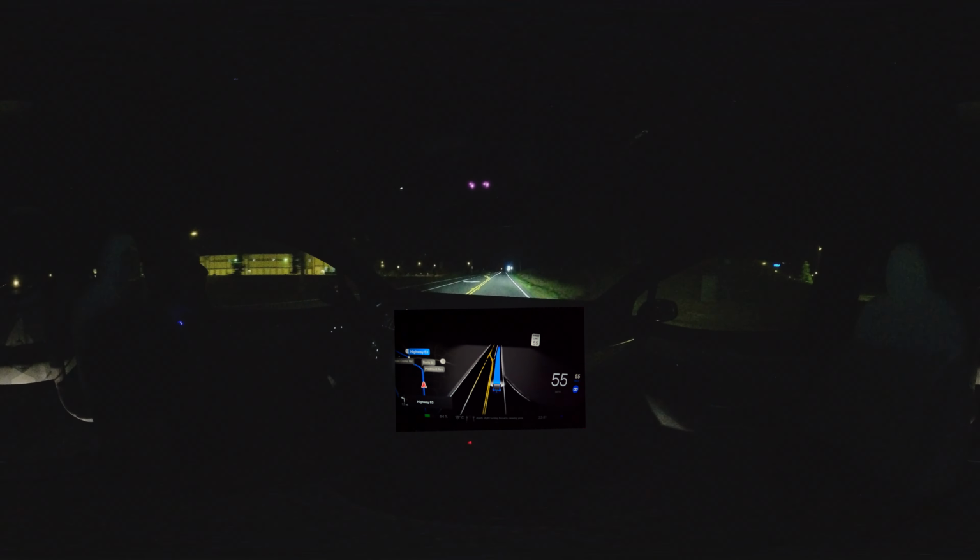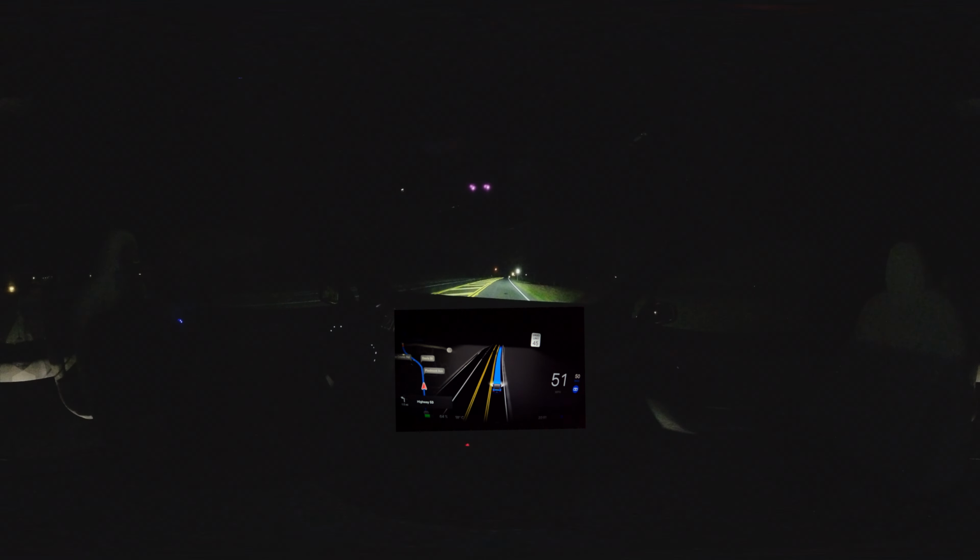Sometimes, like with 11.3.6, it was moving away from the right lane, going into the left lane. So now it's trying to go into the right lane when it shouldn't. There needs to be some more consistency. That's just too much all over the place. So going back on the interstate and then basically going back home, and then that's a wrap.